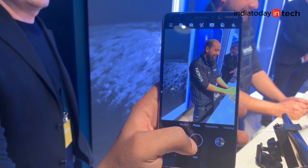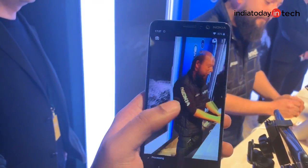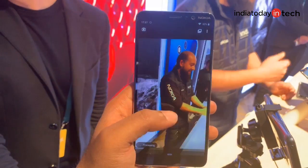3 of the sensors are monochrome and give light information, while 2 of them are RGB and capture the actual photo. When combined together, the camera is able to capture 10 times more light compared to a regular sensor, which means that Nokia 9 PureView is going to offer excellent low light photography. I wonder what the flash is doing there.